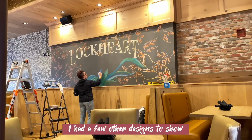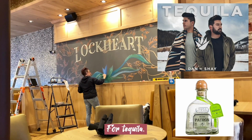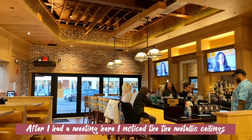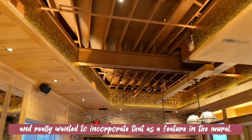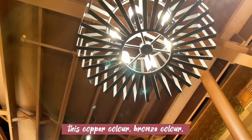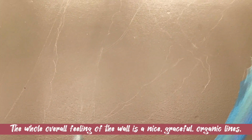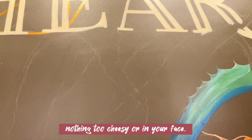I had a few other designs to show, and we came up with agave, right, for our tequila. After I had a meeting here, I noticed the metallic ceilings and really wanted to incorporate that as a feature in the mural, so it would tie in this copper color, this bronze color, nicely without being too loud. And the whole overall feeling of the wall is nice, graceful, organic lines, nothing too cheesy or in your face.